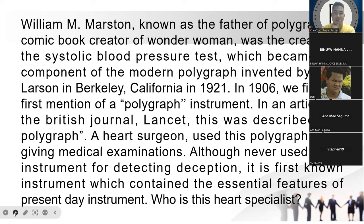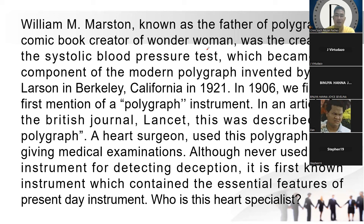Sige, sino yung magbabasa nito? After ni Dan, si Giselle? Giselle, nandiyan si Giselle? Wala. Okay. How about si Bertodazo? Ay, nasa biyahe pa. How about Bertodazo? Yes. Okay, so makinig kayo class, kasi facts to lahat, marami kayong makukuha dito. Sige, go ahead.